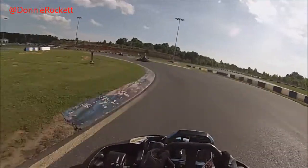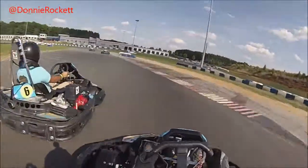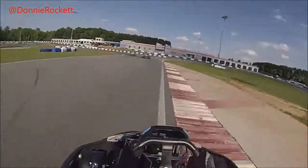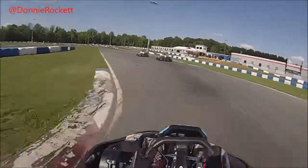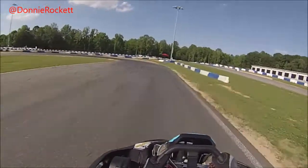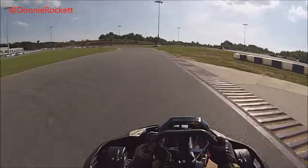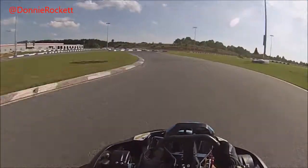I think we're actually on the cool-down lap, but, you know, they don't give a shit. You can wail around here if you want to. Number 6. Espinal 07. Yeah, those people were adhering to the yellow flag that was waving around. I was not. They don't really care, though, as long as you don't smash into anybody.